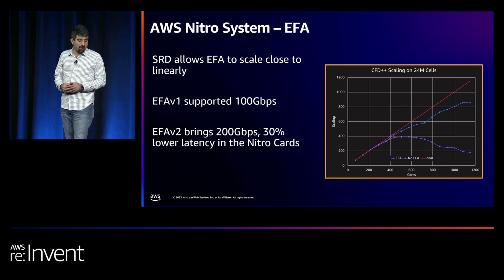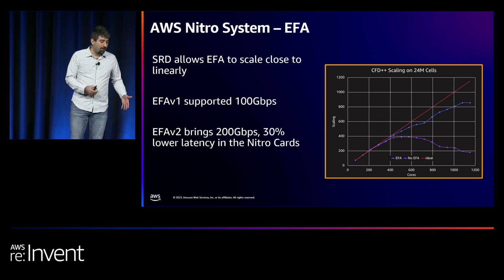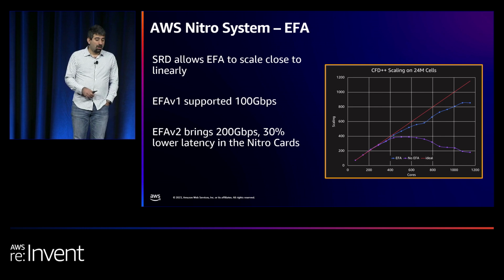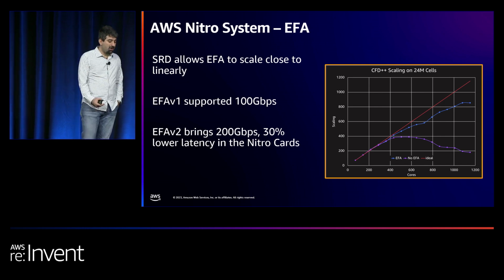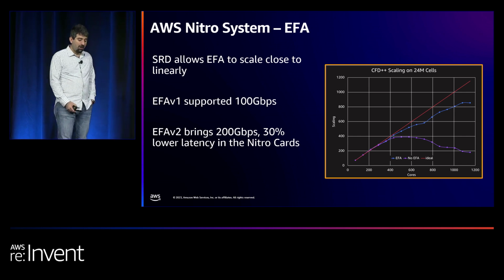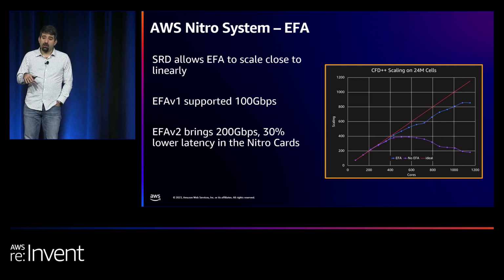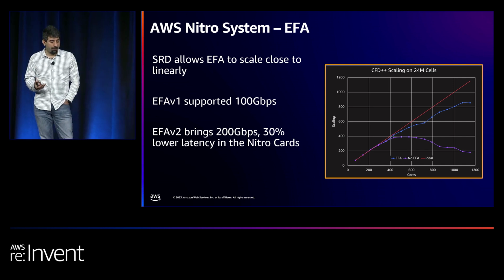So here, I'm showing scaling of an HPC application in the number of cores. The cores are increasing on the x-axis, and the amount of performance you're getting for those cores is increasing on the y-axis. In a perfect world, this would be linear. As you add more cores, you'd get more performance, just 1-to-1. But you can see before EFA, in this purple line, that was the case to about 400 cores. But then the performance flattened. And even worse, as you increase the core count, it started becoming negative. You were adding more cores to solve the problem, but you were actually slowing the system down.